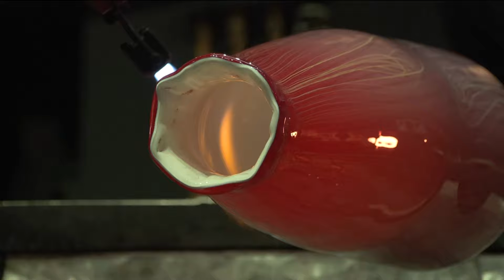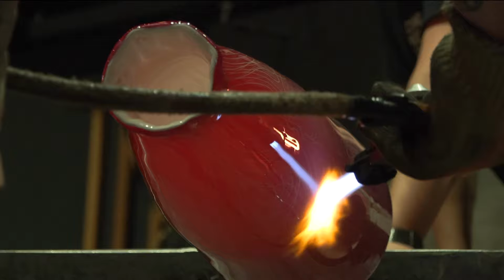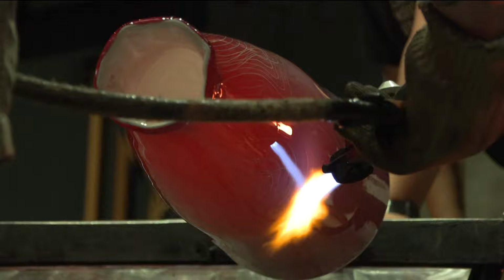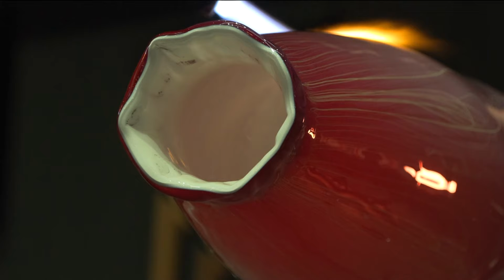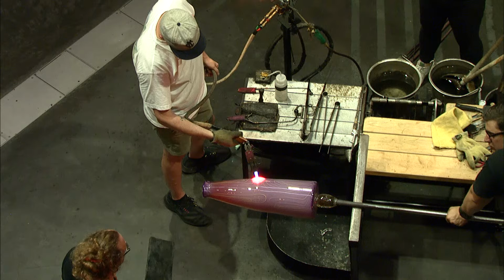So the torch he's using now is running on propane and oxygen. That allows him some more extreme heat to really soften up specific areas of the bubble. Whereas the bigger, fluffier torch that Katie had been using a little earlier is not quite so hot. And it doesn't really get the glass soft, but it keeps it warm. So it keeps it above that 1,000 degree range, but doesn't really get things moving.